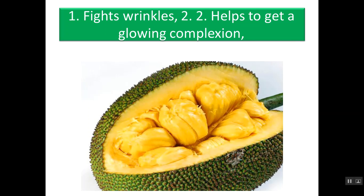Number 1. Fights wrinkles. Dip jackfruit seed in some cold milk for a minute. Grind this well and apply gently on the wrinkles. This can reduce wrinkles in just about 6 weeks. Use regularly for best results.